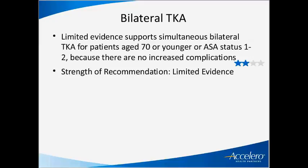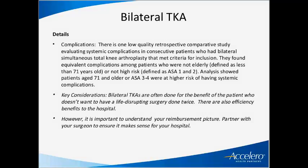Next thing I want to talk about is the bilateral TKA. You can see this is limited evidence to support simultaneous bilateral TKA for patients 70 or younger, and you can see the ASA scores as well. The strength of recommendation is limited, 2-star, but I thought it made sense for us to talk about today. Just to touch on complications, there's one low-quality retrospective comparative study that evaluated consecutive patients who had bilateral simultaneous total knee, TKA, that met the criteria for that inclusion. They found equivalent complications amongst patients who were not elderly.